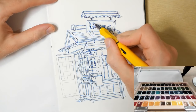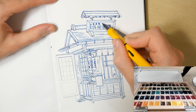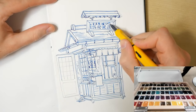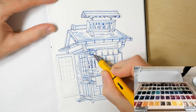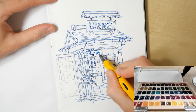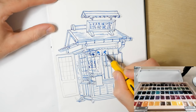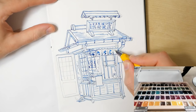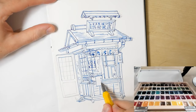This is too small to letter it, so I'll just do it with ink. The letters should be white on a dark background, but it would take too long with masking fluid, so I'll just do it with ink. I'm trying to follow the style of the letters from the original text. And there's a poster here with some text in it, and there's some text here.